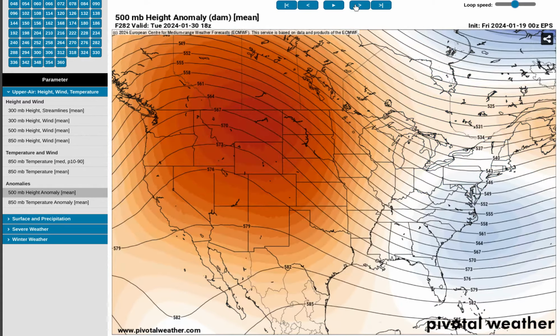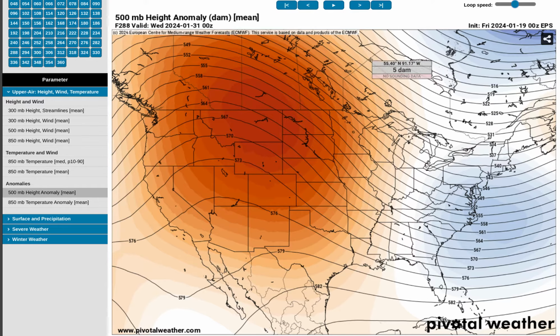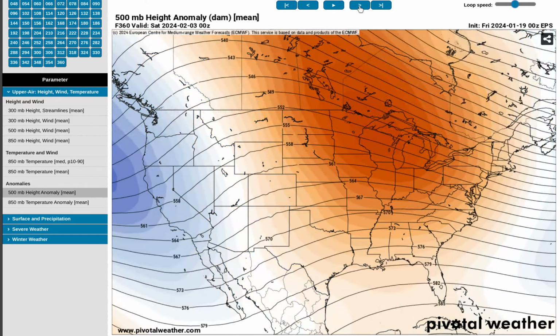And then going beyond that, the EPS does try to bring that trough into the East Coast to end the month. But then again, it also forecasts that ridge to build east again into the first days of February. So while there could be a brief couple days of cooler weather, maybe snow along the East Coast, specifically the Northeast and New England, I do expect warmer air to filter right back in to begin February. And with both the EPS and GEFS forecasting this, I would expect this milder pattern to sustain itself for the next few weeks through at least February 5th, maybe even beyond. I do not expect much colder air until around February 10th or after.